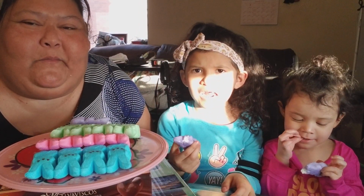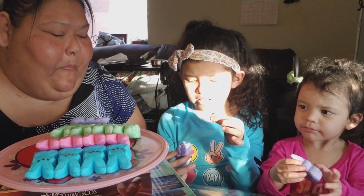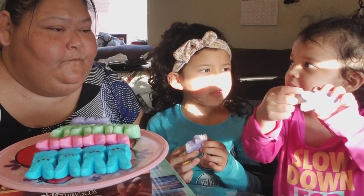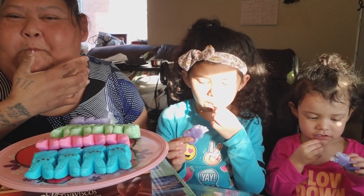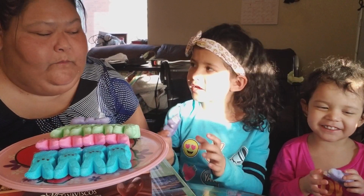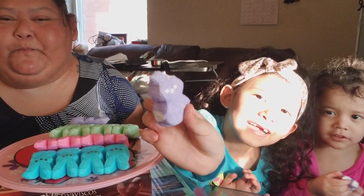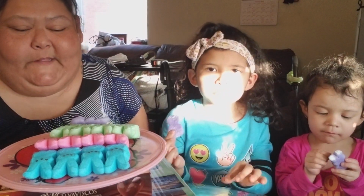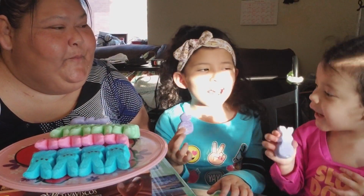What is that? Look, is that a vegetable or what? Come here, Mama. Yes, you can eat it. Grandma, look at my eyeball. They're gone. Look at my eyeball. They're gone. Yeah. One more thing.